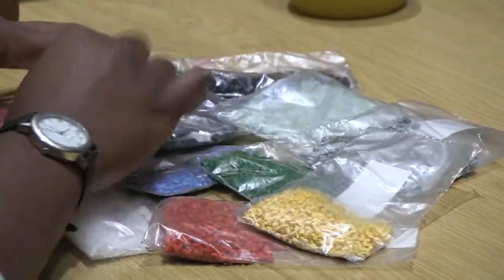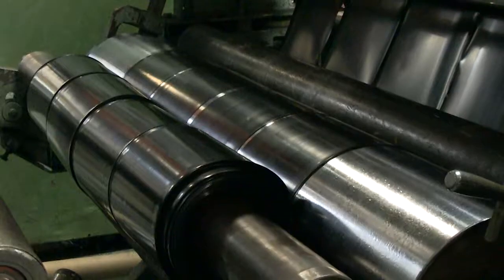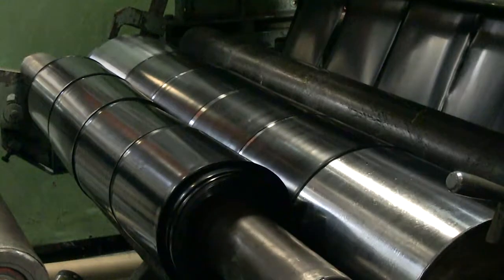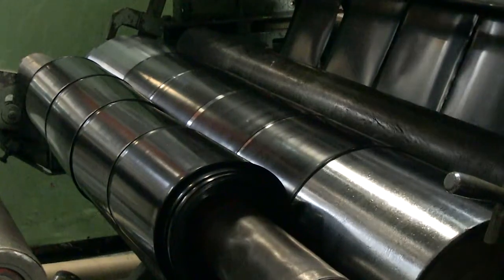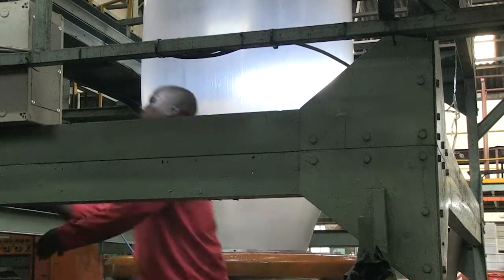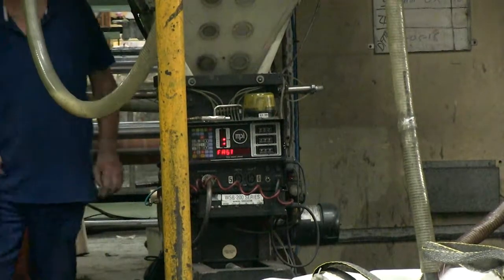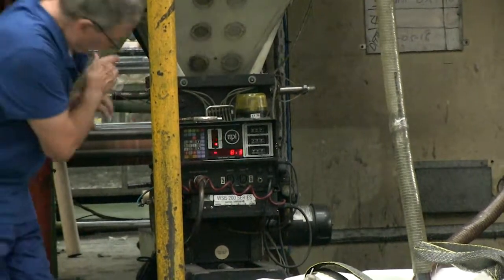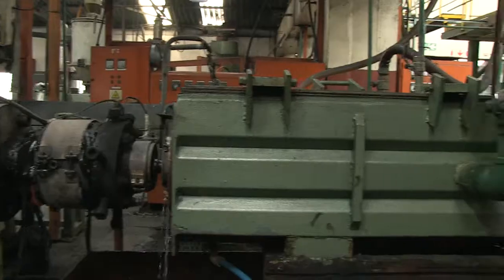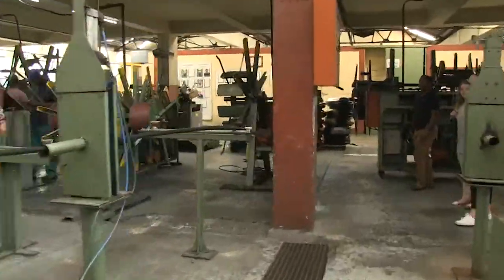We can mix up to five different materials at various different percentages. And the finished products have various different additives, whether it be UV stabilizers or colorants, to determine whatever its function needs to be. It'll automatically be loaded and blended and mixed very, very accurately, and then taken through to the particular extruder automatically.